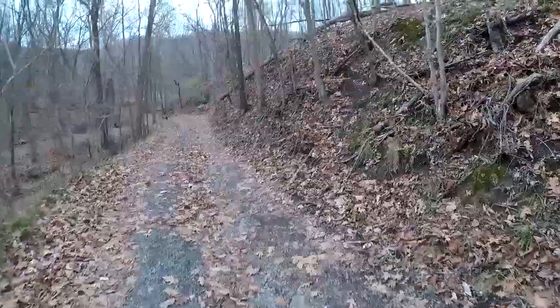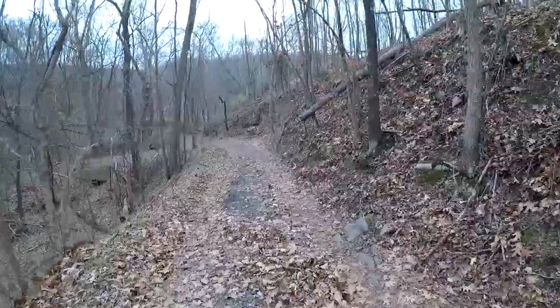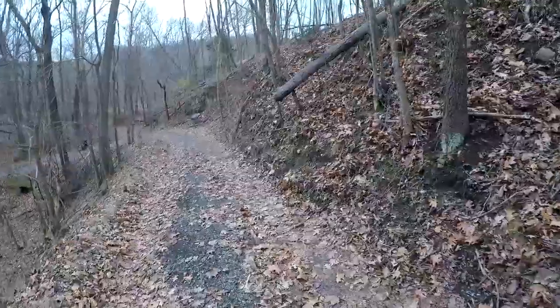This part of the road's fine. There's no real issues. A couple of bumps and things. As long as you have reasonable ground clearance, you're not going to have any problems with it.